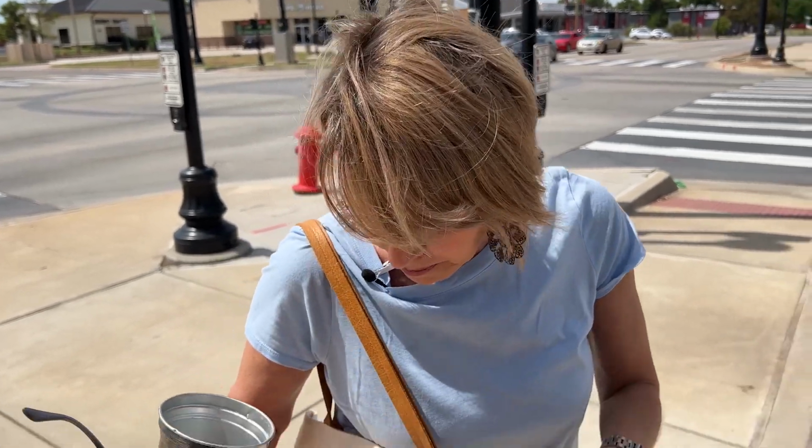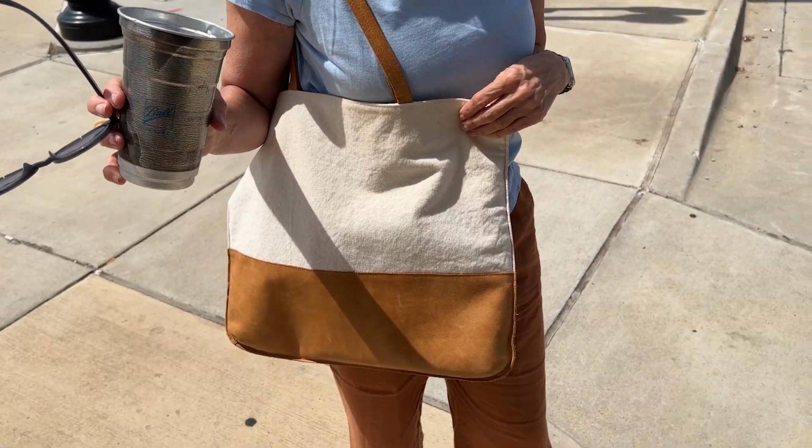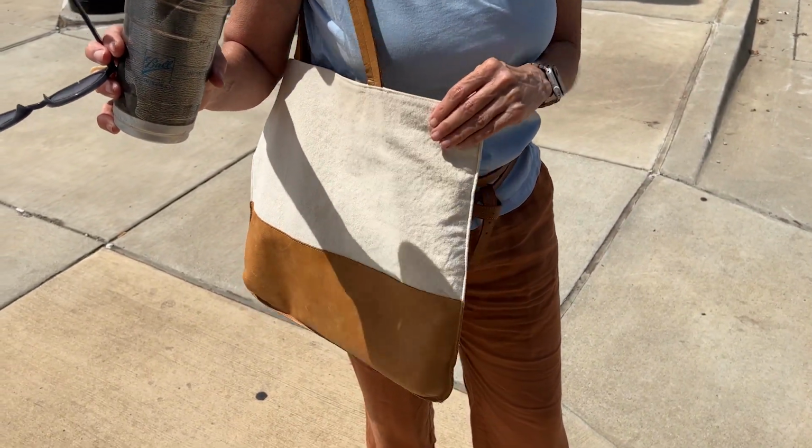So let me start from top to bottom. My sunglasses are Ray-Bans that I got off of Poshmark. My earrings are some that I don't remember where I got them. I have had them forever, but I love this shape of earring. My bag is a Magnolia bag that I got at Target years ago. It's great for this kind of thing.